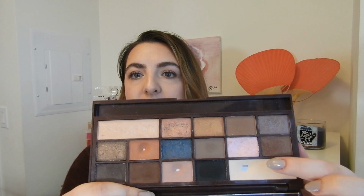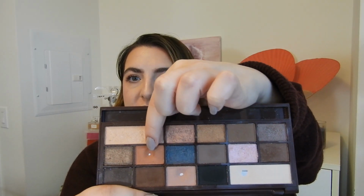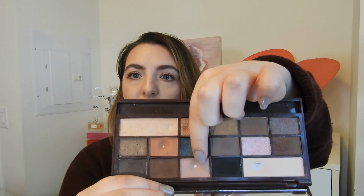This next palette is from Makeup Revolution. It's from their I Heart Makeup line, and this is the Salted Caramel palette. I have shared this before. I had previously hit pan on this shade, which is Delicious, and this shade, which is called Sweet, and those were both in a project last year, and this one I hit on organically. I love this type of mauve transition crease shade. And this is called Heavenly. I really enjoy this shade.